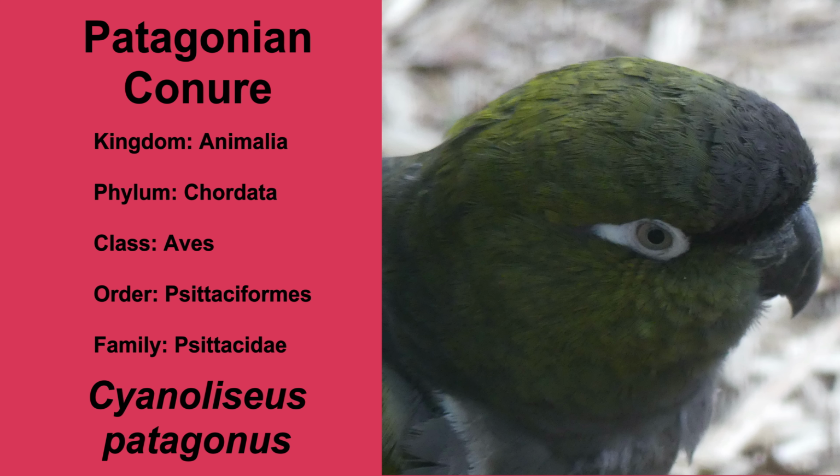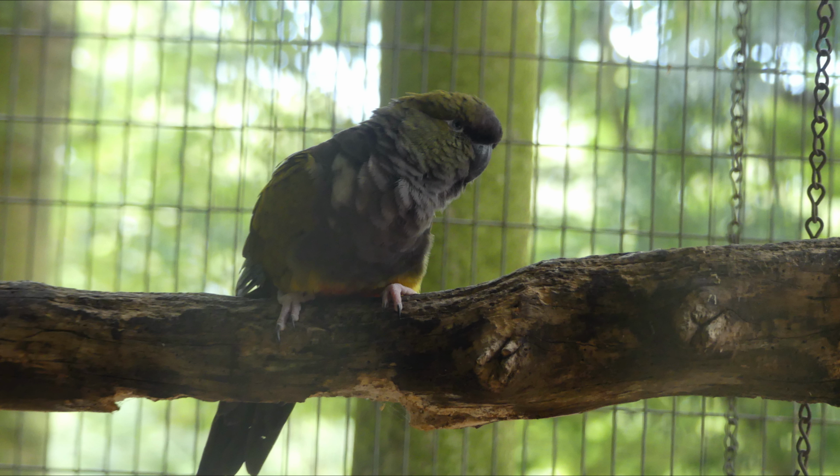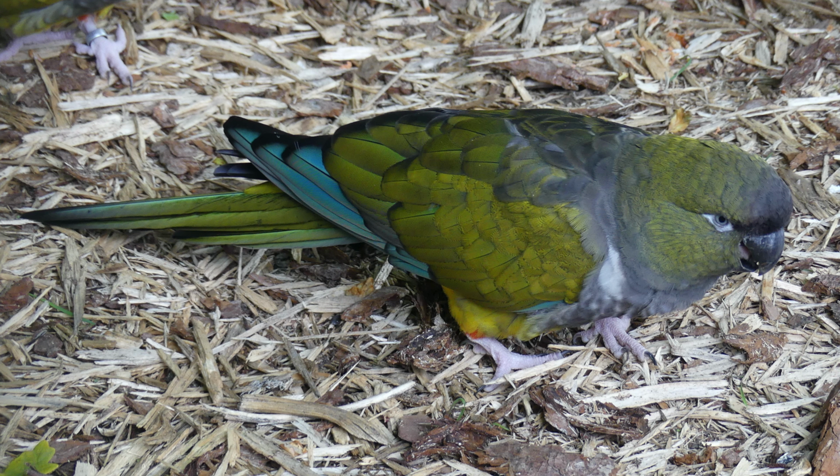The Patagonian conure, or burrowing parrot, is native to Argentina and Chile. They excavate burrows in cliff faces and ravines, which can be up to 3 metres deep. They often reuse the burrows in subsequent years, sometimes enlarging them. They nest in large colonies, helping to reduce predation.